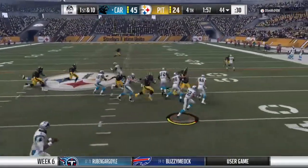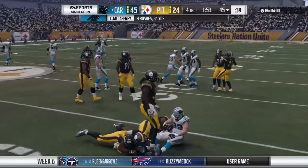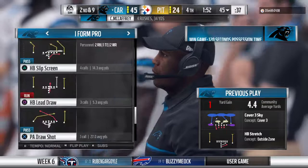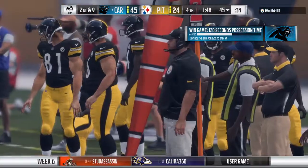On 1st down, this is McCaffrey. And look out, a big hit to the shoulder pads. Took him right off his feet, right at the 45. Credit him with a 1-yard gain there to make it 2nd and 9.